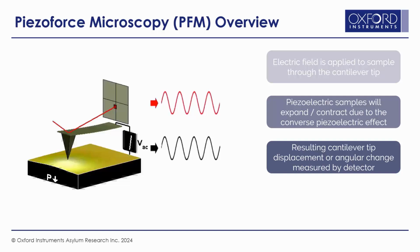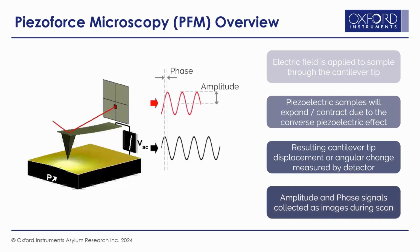I've represented the polarization vector of the sample as pointing down in this case, but that need not be the case. If the polarization vector is pointing up, you would have the phase signal be 180 degrees apart between the response and the drive. And if you have a polarization vector at some different angle, then of course it's the vertical component of that polarization vector that matters for this out-of-plane response. We simply look at the phase and the amplitude as I've marked there, and we keep track of those signals and plot them as images. And that's essentially how PFM works.